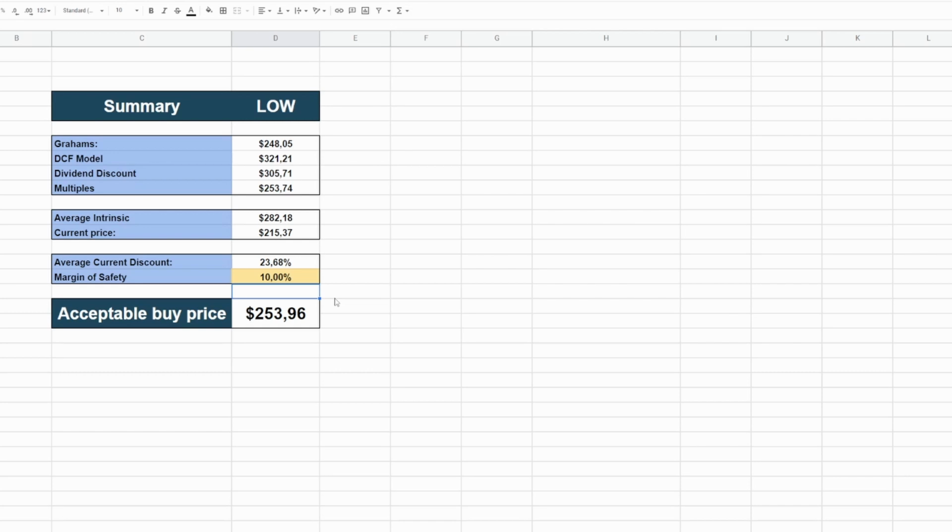And this is a stock that I'm very interested in buying, so I would have to do more research about that to determine whether or not this should be a possible buy or not.